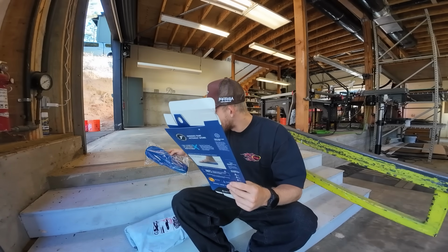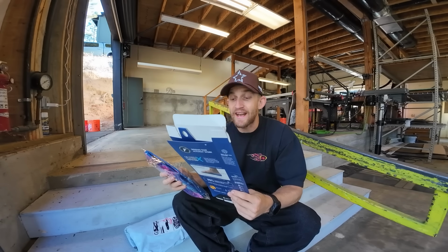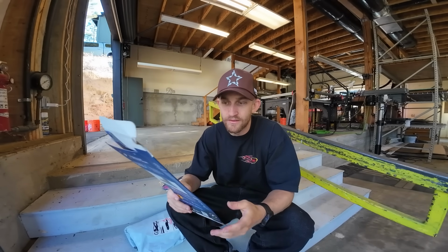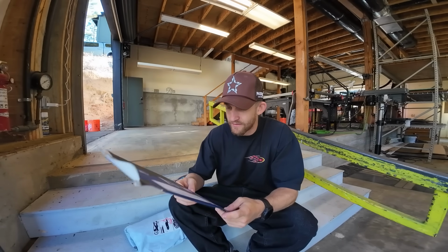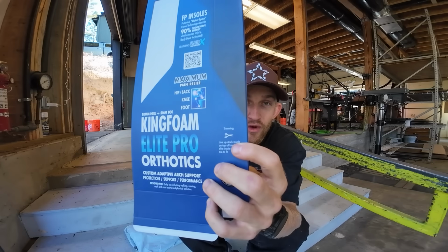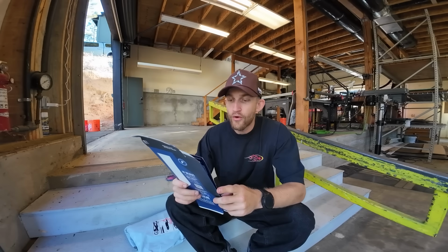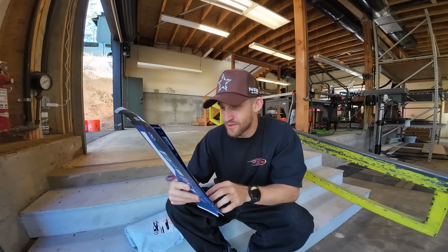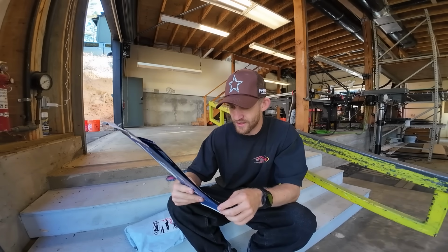I also know there's a ton of science and information and strategy that goes into insoles, and I think it's more than I can even comprehend in one video, because I think there's something about sticking them in an oven, or right here it even says trimming, so I gotta trim these to size. So there's some work that's got to go into here. Proprietary material used by NASA on ISS for shock absorption. I mean, if it's good enough for NASA, it's good enough for me.